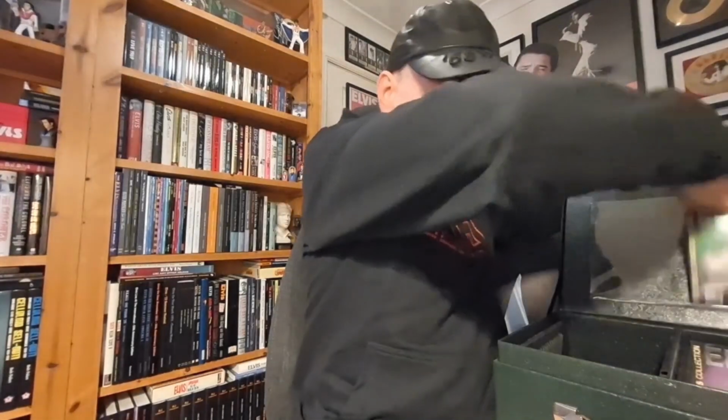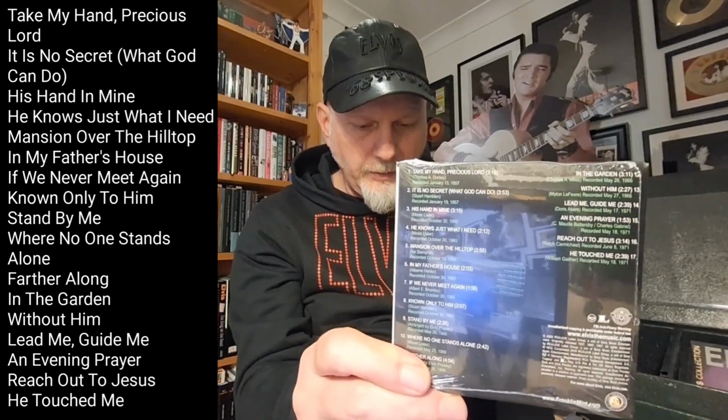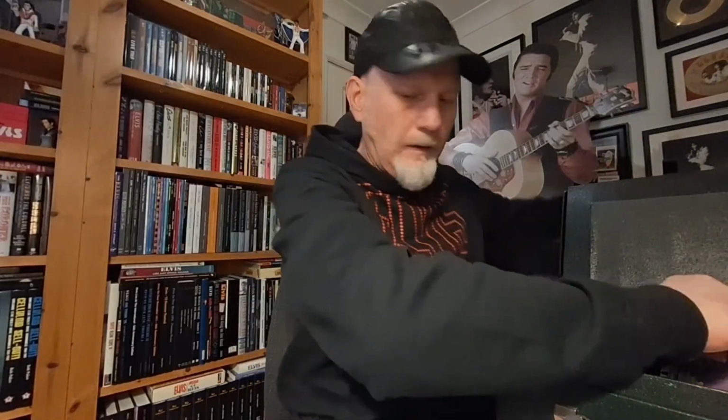Here we go, Volume 34, Hymns from the Heart. From an evening prayer to It's No Secret What God Can Do, songs of great sincerity that express the genuine conviction of Elvis Presley's deep personal faith.